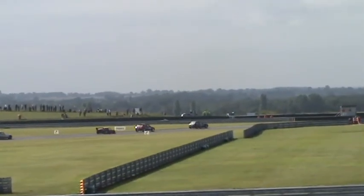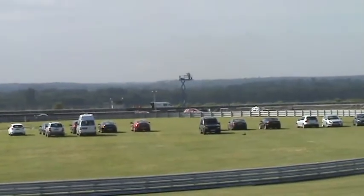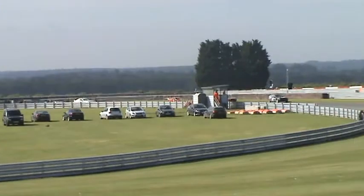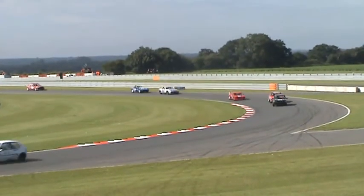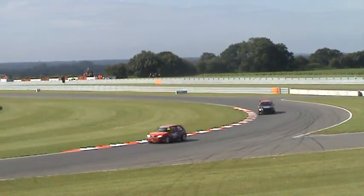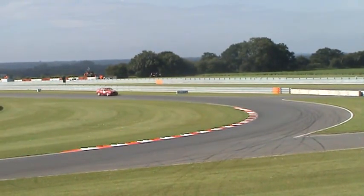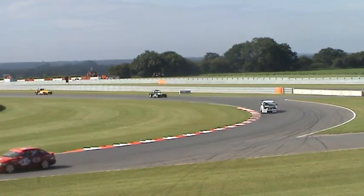Miles Collins leading this scrap, and it's Claxton having a go there, trying to get past the second of the 205 to David Cox, but can't do it. Now Cox puts himself onto the rear bumper of Miles Collins. Then Claxton tries to come up the inside, can't get that done, no. That scrap of cars head all through Williams and then head their way onto the Bentley straight.